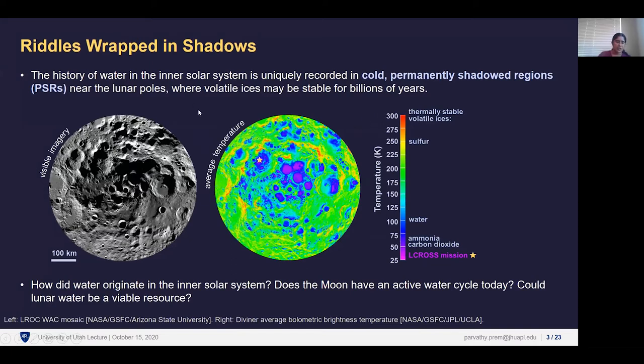And so the story of water on the moon is tied to a lot of really big questions. Lunar water is related to the question of how water originated in the inner solar system, including on our planet, the other partner in the Earth-Moon system. Whether the moon has an active water cycle today is something that's driven a lot of my research and remains a topic of great scientific interest.